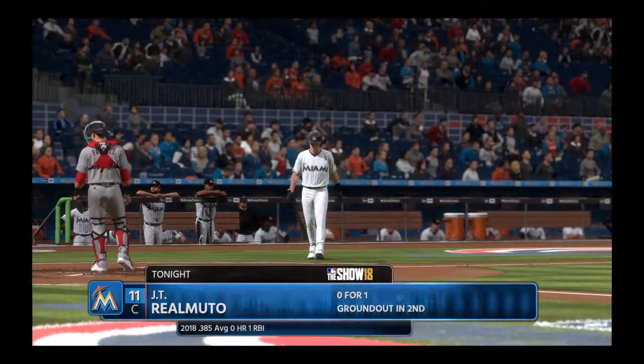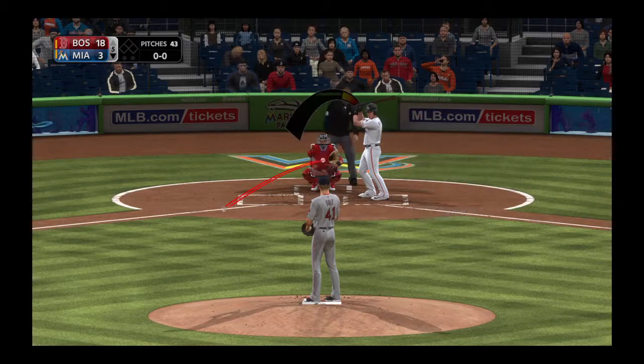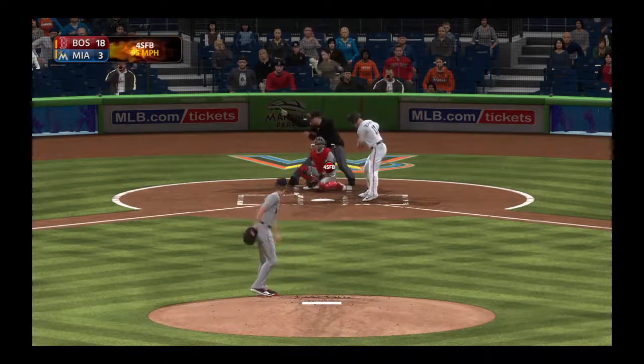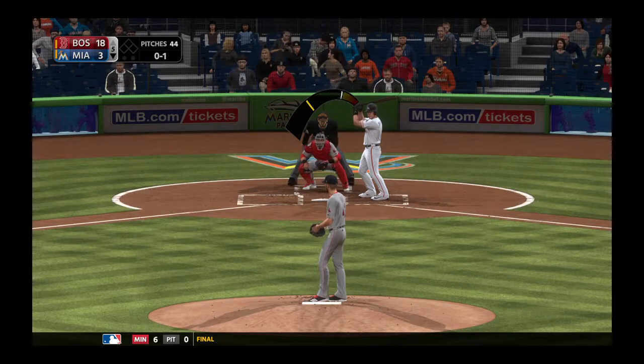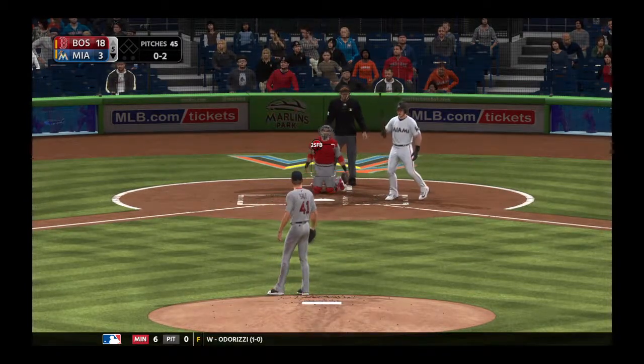Up next from Miami, JT Realmuto. He leads off this half inning in what they hope will be a rebuttal to all those runs they just gave up. Well, Matt, I think mentally they need to get one or two of these runs back right here. Just getting on the board after getting socked in the mouth by the opposing team can lift the team up a bit. We'll see if they can string something together.